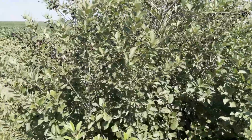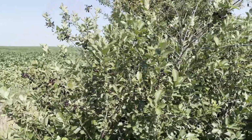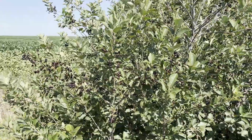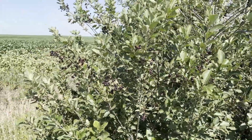Here we are. They just grow wild. We are just a few miles north of our house. They just grow out here in the ditches. Other things we can forage for are elderberries and wild plums. But today we're getting chokecherries.